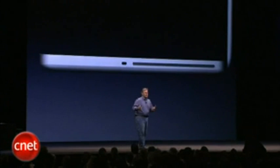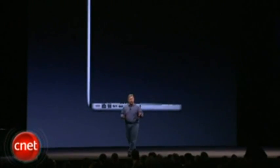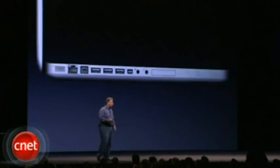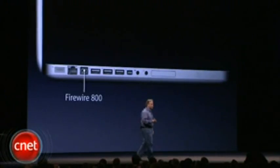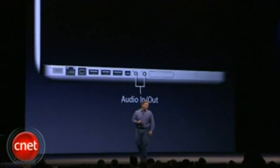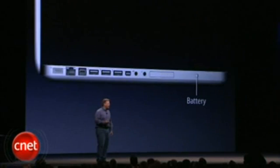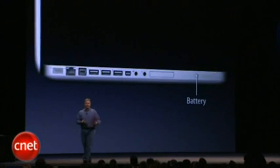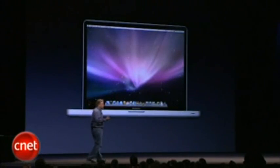On the right-hand side, you see the Super Drive and Kensington lock. On the left-hand side, you see all the I/O. It's got all that great I/O. The MagSafe connector, Gigabit Ethernet, Firewire 800, 3 USB 2 ports, the new mini display port, digital and analog audio in and out, an Express Card 34, and the integrated battery connector. So you can see your battery life just from the side without turning it over. So that's the view on the outside.